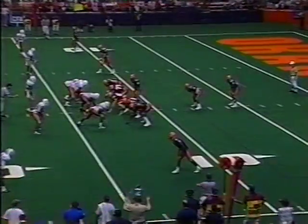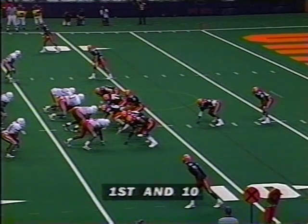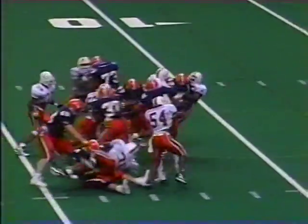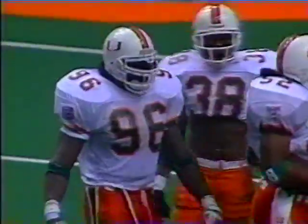Keith? This is the worst starting point for Syracuse in the entire ball game. It's back on the 13-yard line, where it's first and 10, and Dardar is the tailback and has the ball. Looks into the middle, and this time there is no daylight. None. Kennard Lang celebrating a little bit.